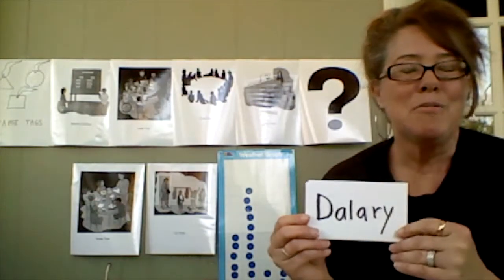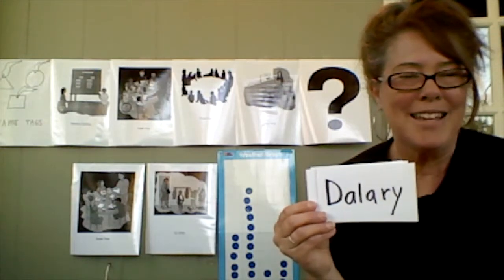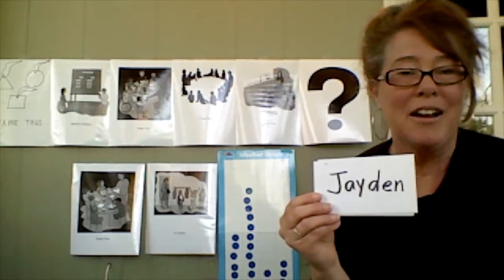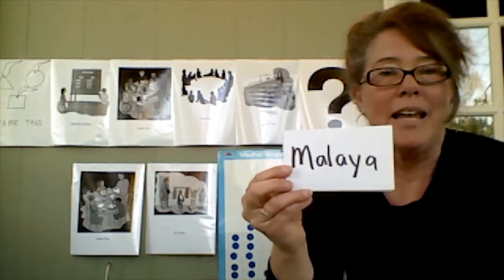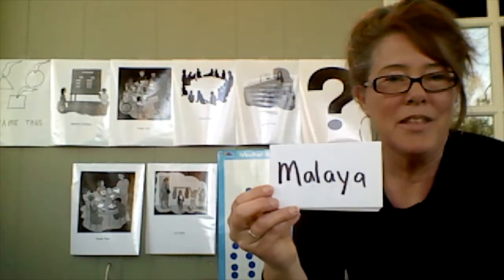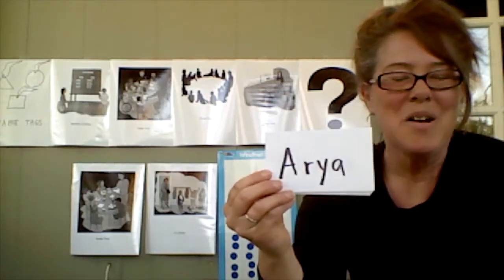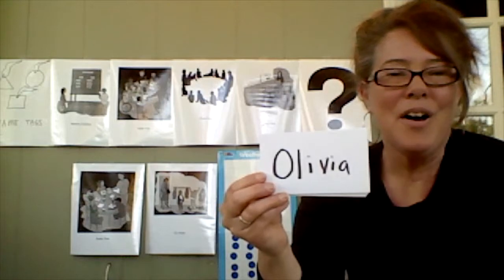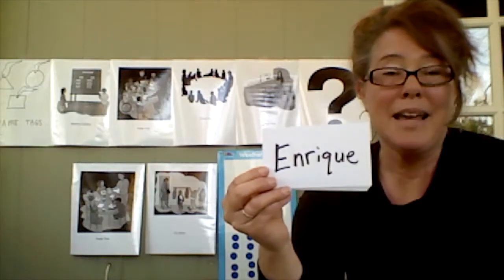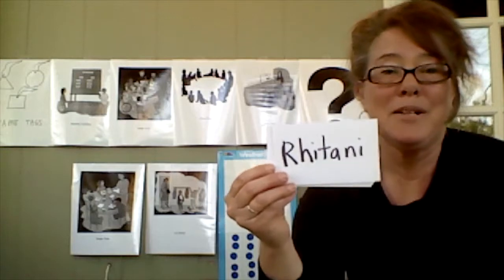We're glad you came to school. With all the other boys and girls, we're glad you came to school. Dallery will be there. With all the other boys and girls, Dallery will be there. Jaden will be there. Malaya will be there. Aria will be there. Olivia will be there. Enrique will be there. Ritani will be there.